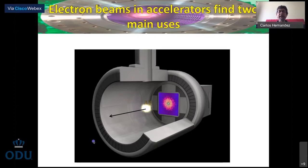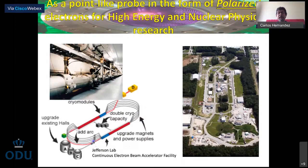Probably you already have had some courses here in REYES that talk about quantum mechanics and nuclear physics. And for some of those, we use very big machines, particle accelerators that are literally miles long and have thousands and thousands of components. Some of them use protons, some of them use ions, but a lot of them use electrons. And the kind of accelerator that we have here at Jefferson Lab uses a beam of polarized electrons. And this is how we are going to focus the talk today.